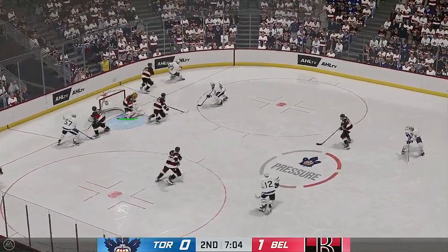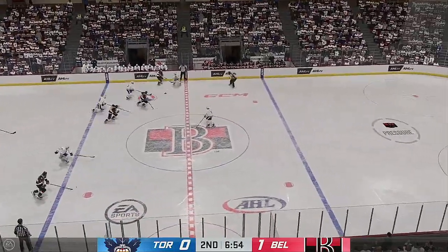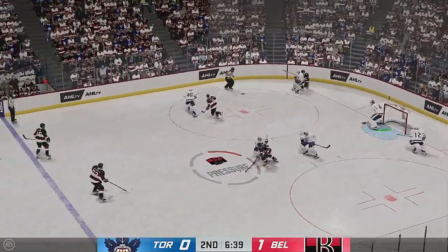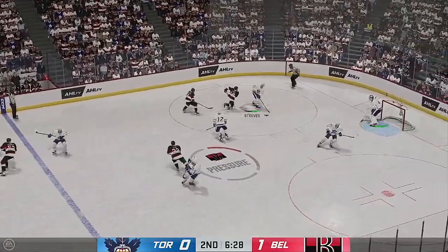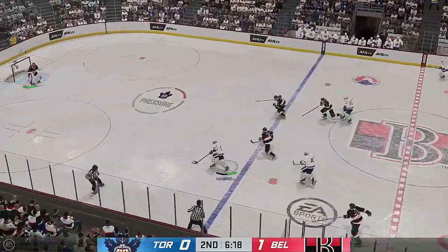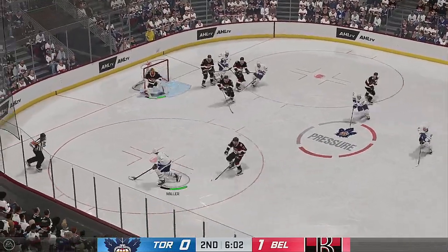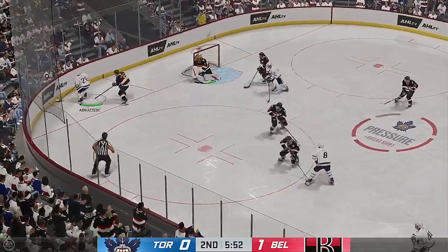Tremendous stop by Mendelez. There's another stop. Belleville's moving it up the ice. Oh, look at this chance. Fantastic save from a high-danger scoring area, James. And, I mean, he's bailing his team out. They have to do a better job of protecting the middle of the ice. Here we go. Breakaway. Oh, save on the play. Such an athletic save, James. I mean, that's just all about compete and finding a way to get to the puck.